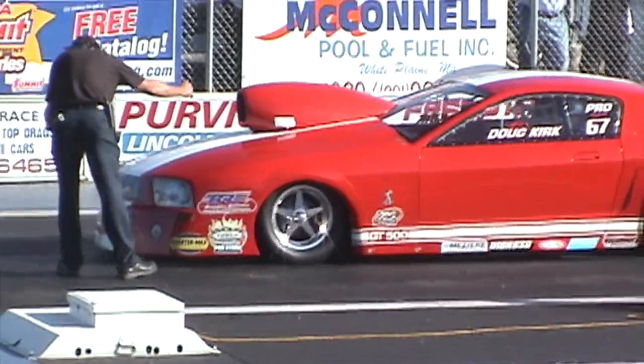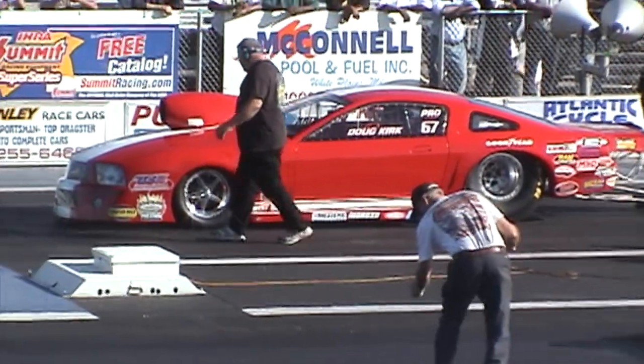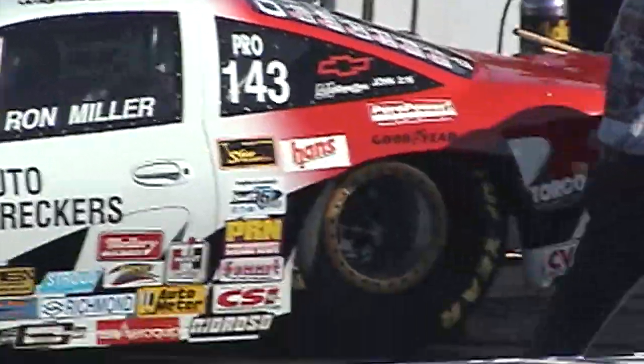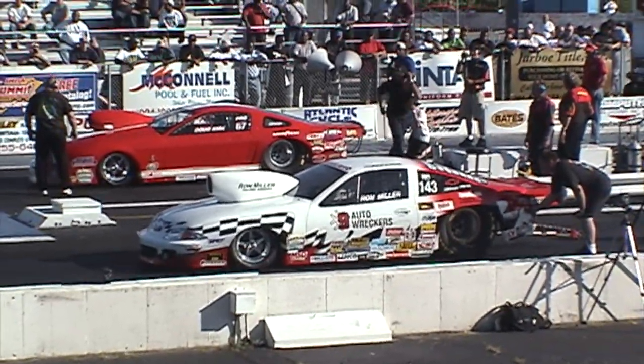Man, how about that? But in the right lane, out of West Virginia, that Mustang, Doug Kirk laid out a great shakedown run earlier today, about 3 o'clock when no one was here. So he's already made a full pass, and got some good information. So both of these guys, here we go.